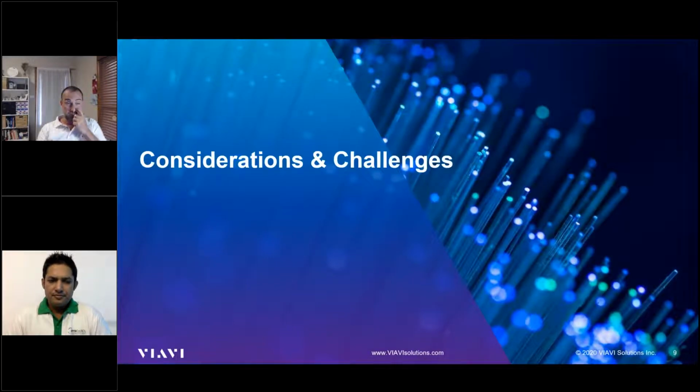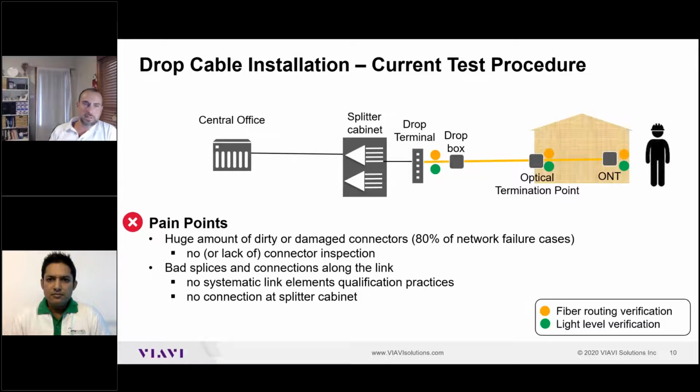Now let's have a look at some of the considerations and challenges we face. The typical current test procedures when performing a cable drop, an installation. So I think for the people out there that do this work, we can all agree that a big chunk of the network failure cases comes from having dirty connectors or damaged connectors.